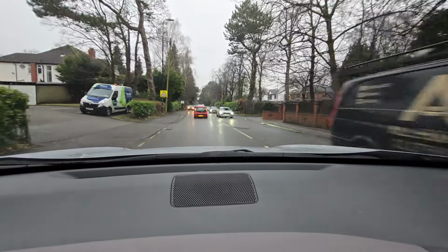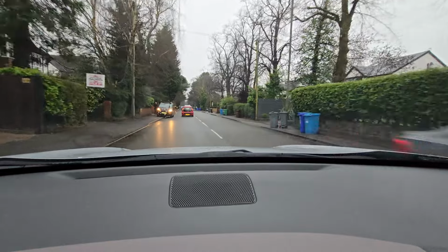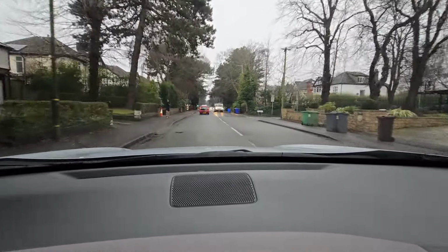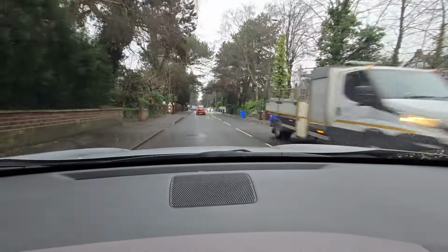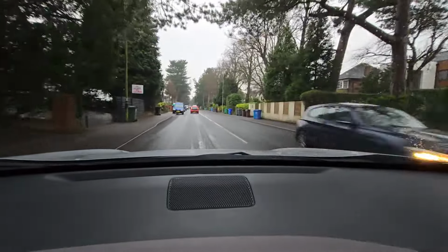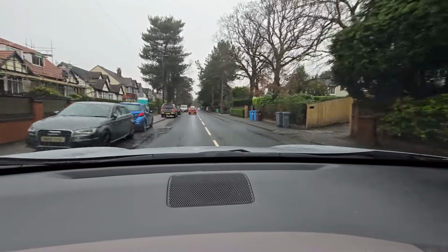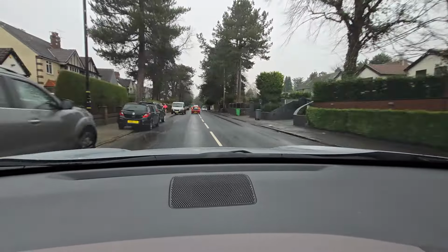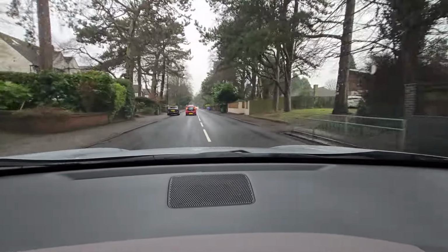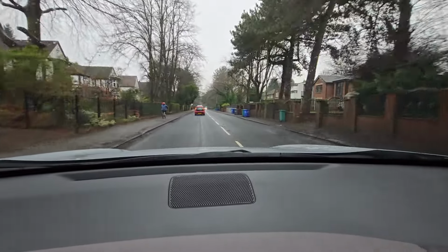It's actually quite interesting. There's an examiner with a student in front of me just now. And check your mirror to go back to your lane. Check mirrors before you change your direction there. Check mirror as you go back.